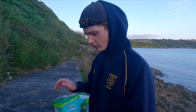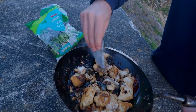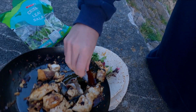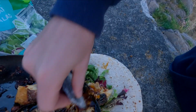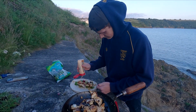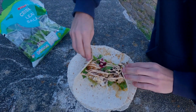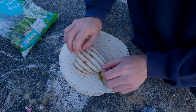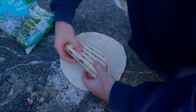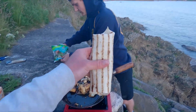A little bit of salad on the wrap. Get a bit of the oil on there as well. See your technique. Just one good wrap to go. Thank you very, very much. Oh, here we go.